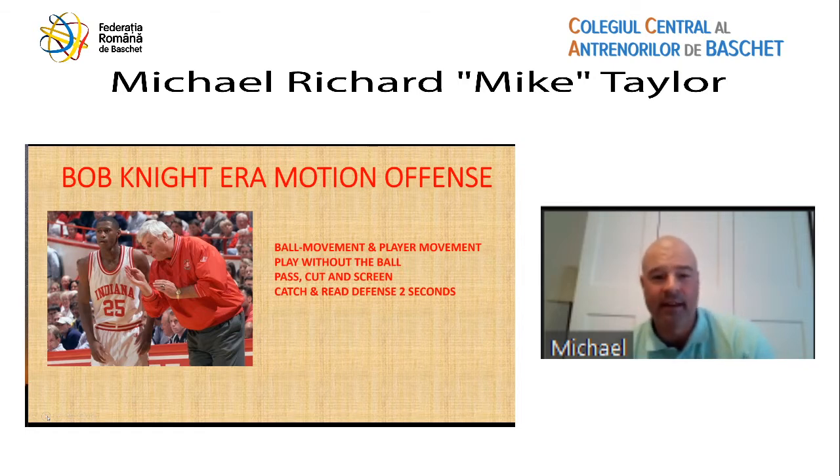And this is what we've done, right? We've got kind of the modern era of good ball movement, good teamwork, but we've also got this important action of setting and using screens and emphasizing the details that come along with it. So we have a little bit of old school trying to mix into the new school.